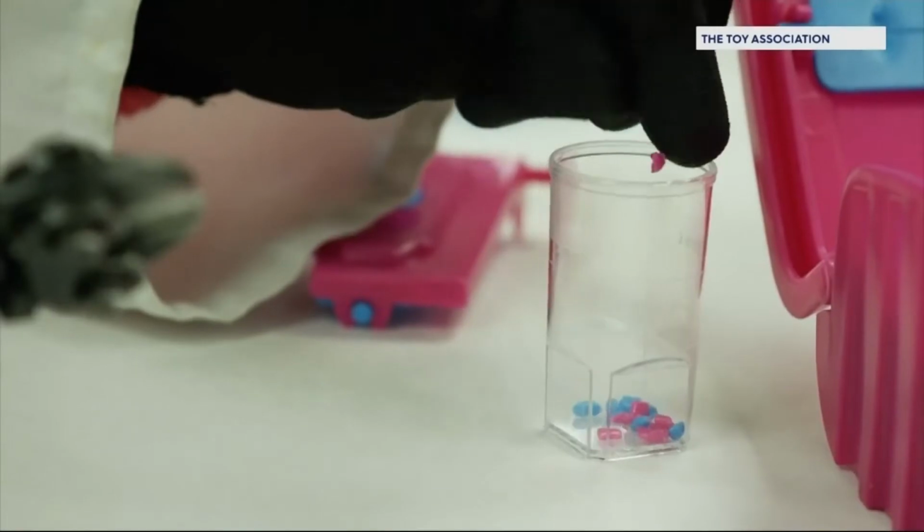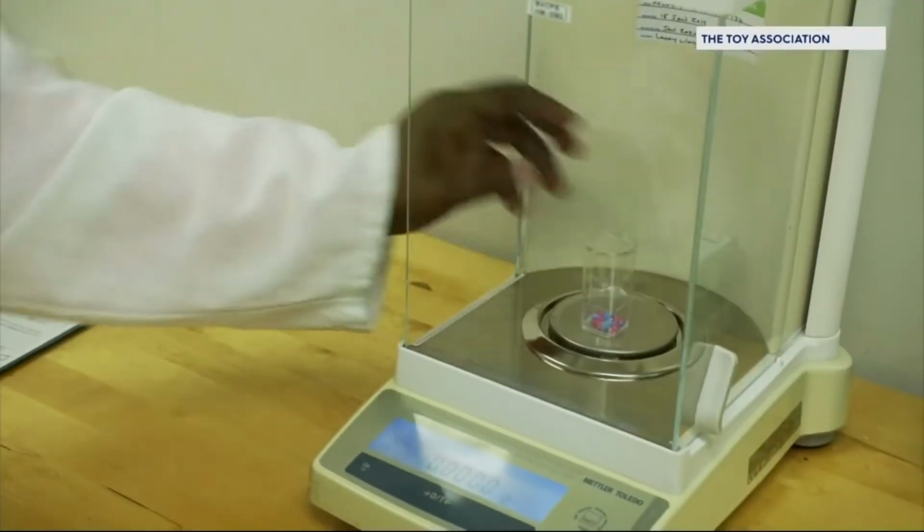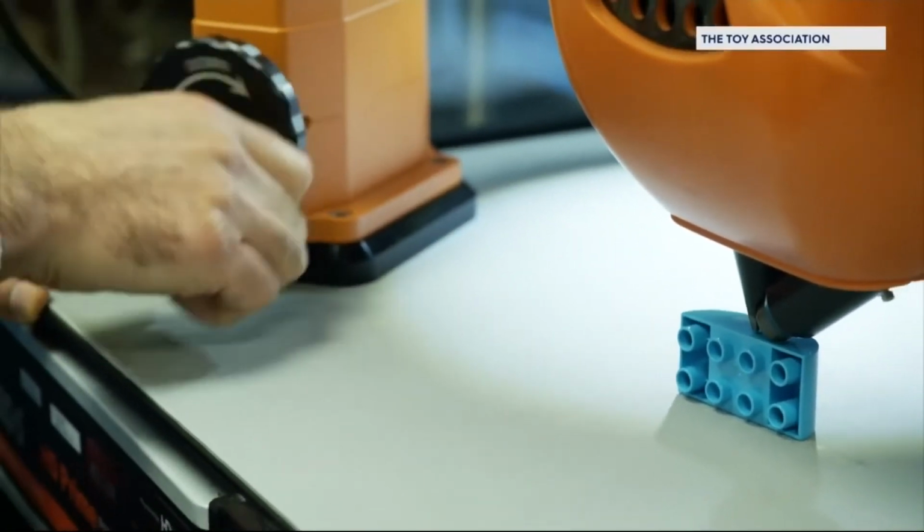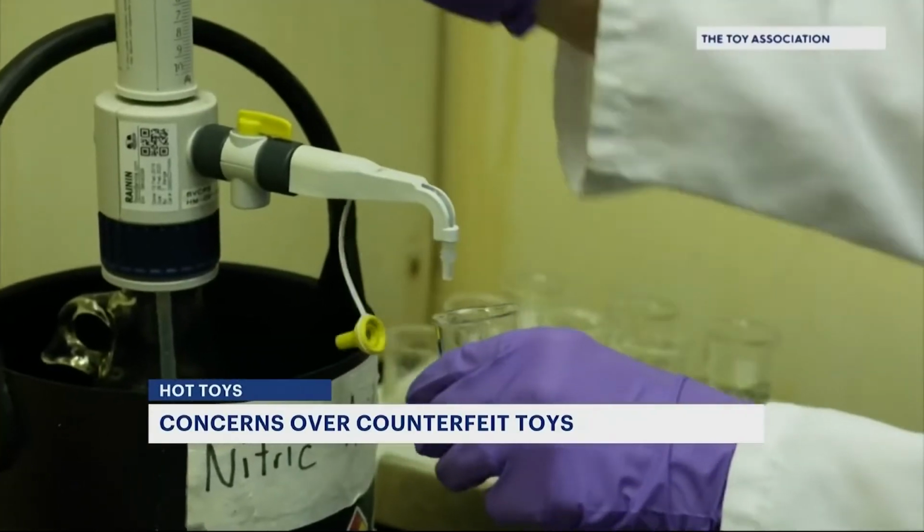Some of these checks include testing the toys to ensure that the small parts are not a choking hazard or electrical hazard, sharp edges, and if it contains lead or any other harmful chemicals that are dangerous to children.